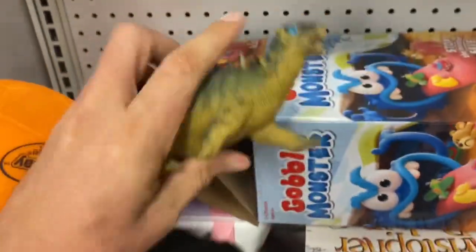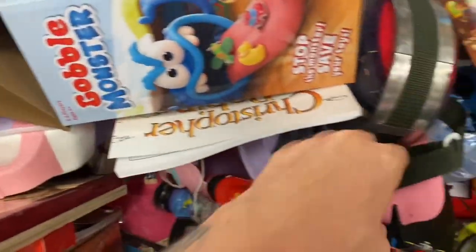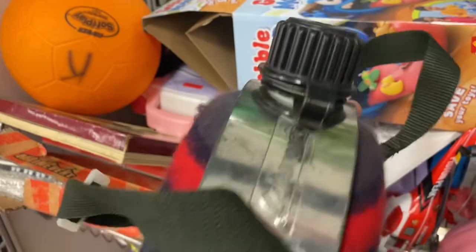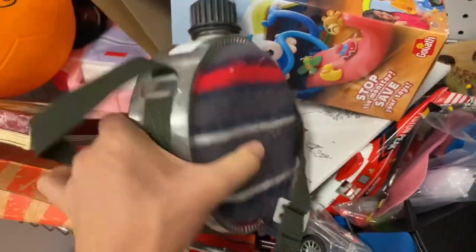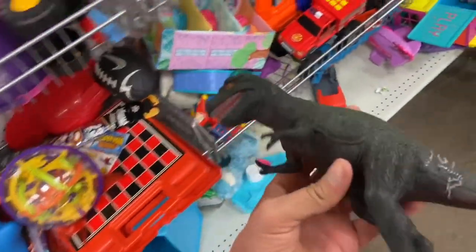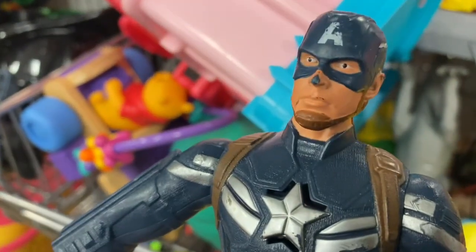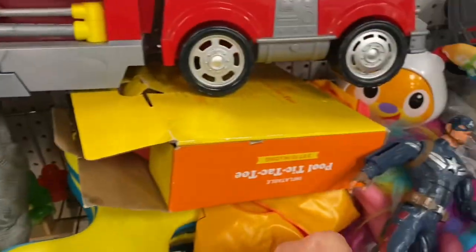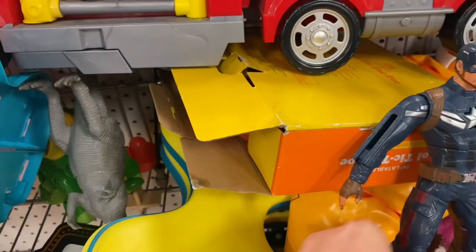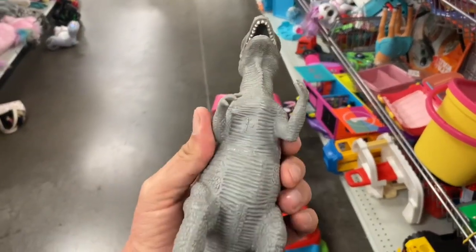What's this one? We've got like a shrunken head. Shrunken head, voodoo shrunken head. Let's see. That's a nice canteen. It's a Coleman. I want a buck for this guy. Yeah, I'll snag him for a dollar for sure. And we got a Captain America with his trademarked paint wear on his nose. Every Captain America I ever find, doesn't matter what line it's from, has paint wear on his nose. Very rarely does he not have that. That's a neat looking guy.